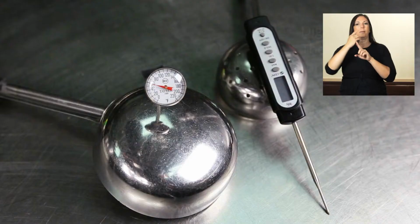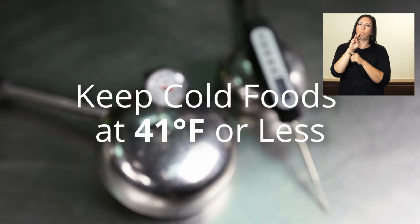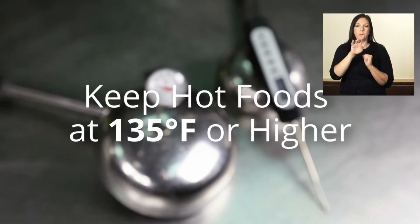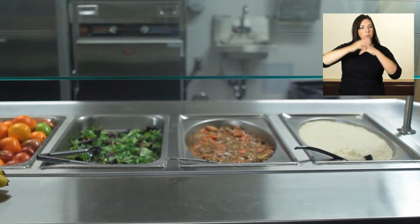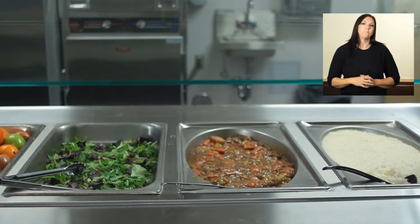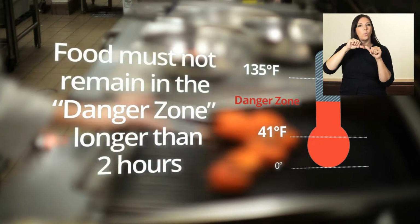Obviously, the only way to be sure that you've cooked something to the right temperature is with a probe thermometer. Remember, always hold cold foods at 41 degrees Fahrenheit or less. Always hold hot foods at 135 degrees Fahrenheit or above. Most bacteria do not grow in very hot or cold temperatures. The danger zone in which bacteria can grow rapidly is between 41 degrees Fahrenheit and 135 degrees Fahrenheit.